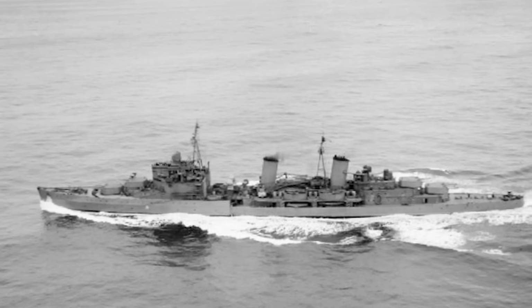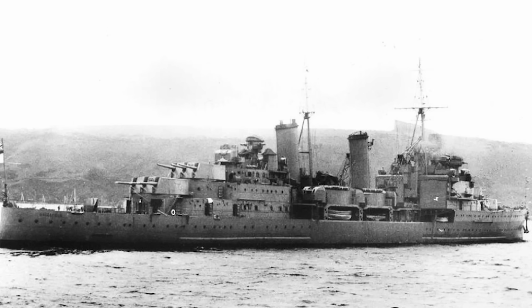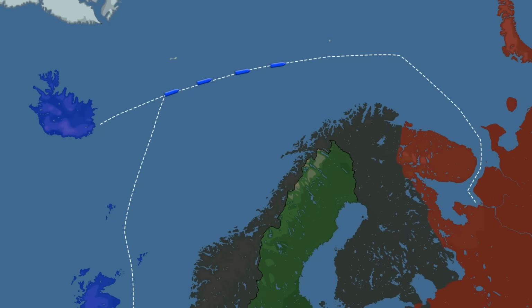At the outbreak of the Second World War, HMS Edinburgh was one of the Royal Navy's most modern light cruisers. After 2 years of war service, in late December 1941, she was assigned to escort convoys on their new supply route to the Soviet Union through the Arctic Ocean.